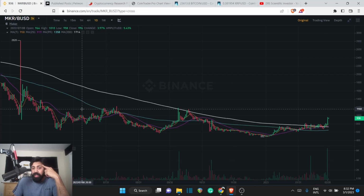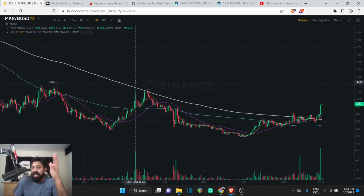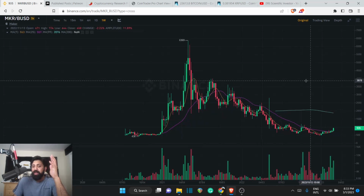The next major resistance is going to be at 1160. Last time we literally thought we were breaking to the upside, but it was a fake out. We got trapped in. But what happened? The market is literally showing you an Adam and Eve pattern, which is now going back to test the resistance. So once you break that to the upside, it's going to be a macro thing.